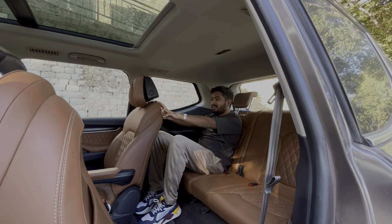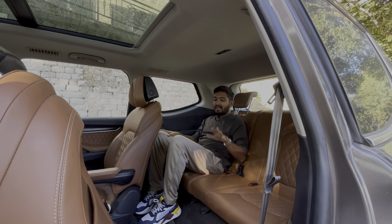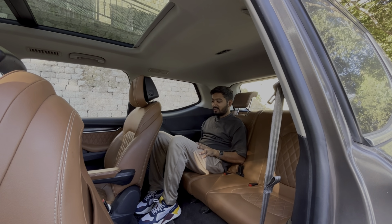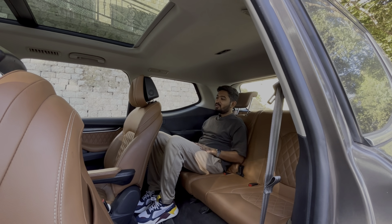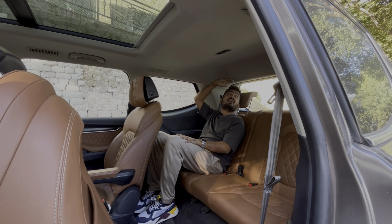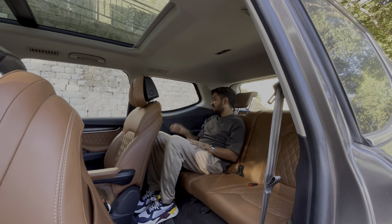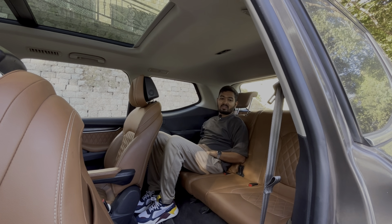Now, this seat is adjusted midway to really tell you the real life situation that you would go through while you're doing long distance trips with your family. And my 5 feet 8 inch structure in this third row is very, very comfortable. I've got good amount of knee room, great amount of headroom as well. I'm barely touching the roof, and the amount of light that's filtering into this last row is absolutely fantastic.